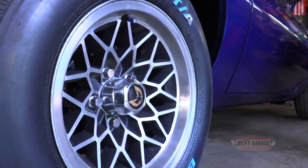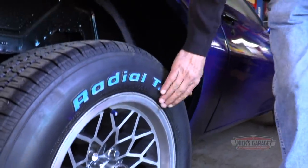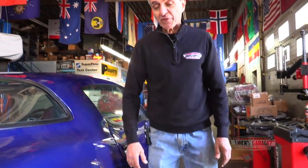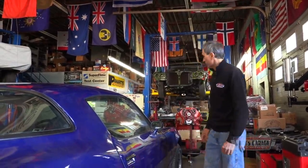They are nice wheels, I kind of like them. My client also installed some brand new tires on it. He's put a new exhaust system on it. But after all, it is a very clean car. We had it up on the lift. Solid car, let me tell you, solid car.